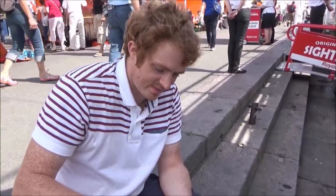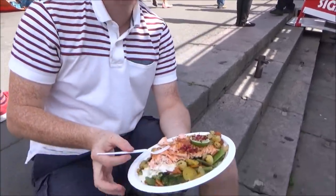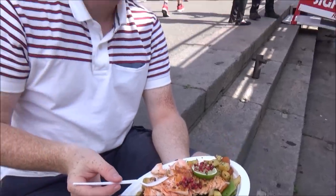Hungry boy, ready for the first bite? It's time for some salmon. I never get tired of eating salmon. If I lived here, I'd probably be eating this daily.